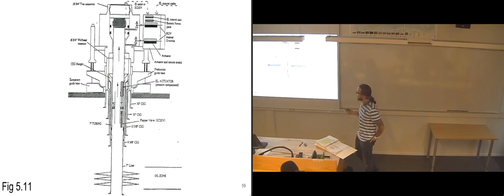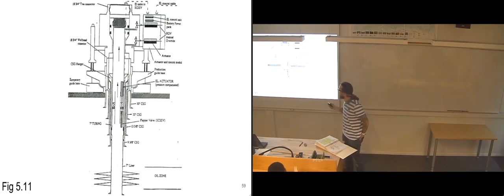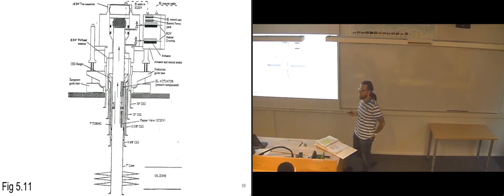Now we have the horizontal Christmas tree that we're looking at, which is what they are using more and more. And I think, at least in the Norwegian systems, they are mostly using the horizontal ones. What the horizontal ones do is that they've moved the valves off to the side, so they are not directly on top of the well anymore.